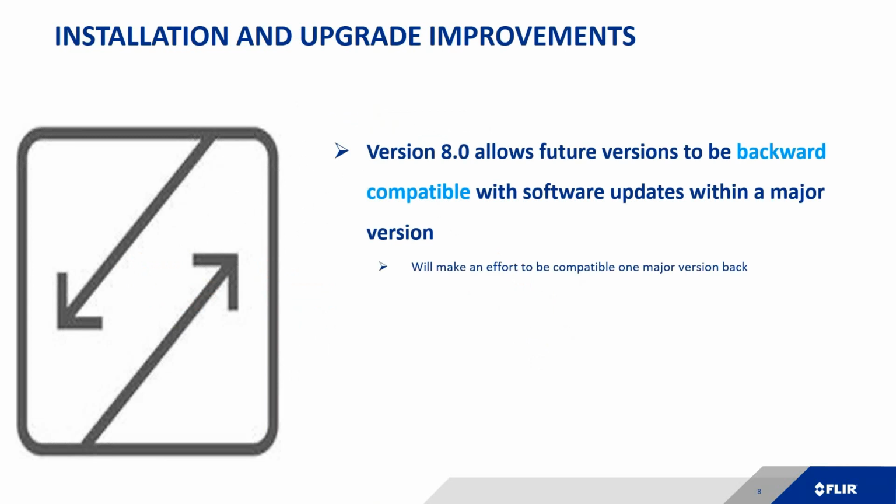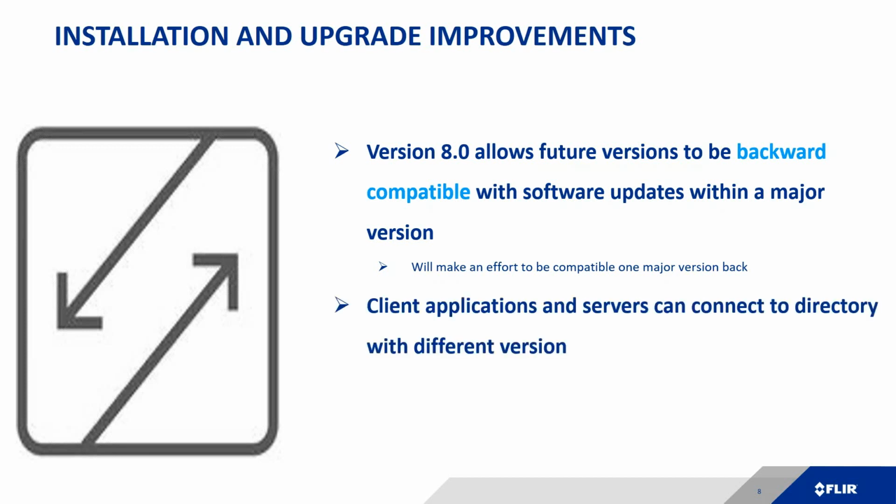I mentioned the installation and upgrade improvements, and again, we're back to it. One of the biggest things here for me in this release is the backwards compatibility. Very important feature. I mentioned earlier, we're going to make every effort to make sure that we're compatible with one major version back on the backwards compatibility. And of course, that's going to cover the majority of our United VMS updates that are released for all of our platforms.